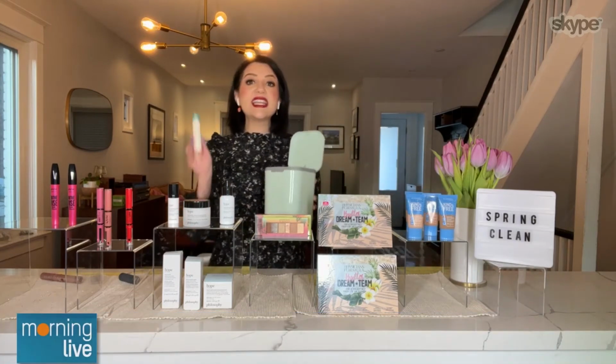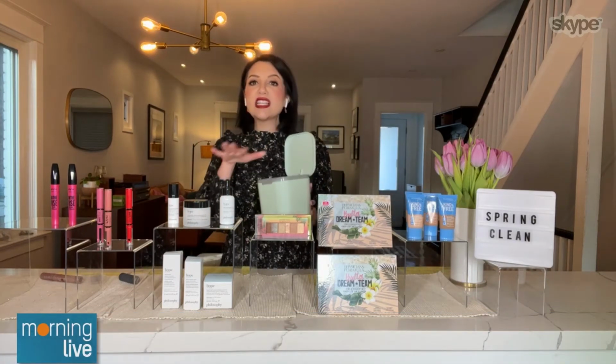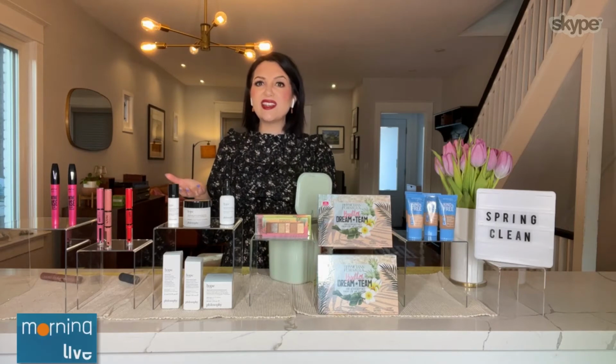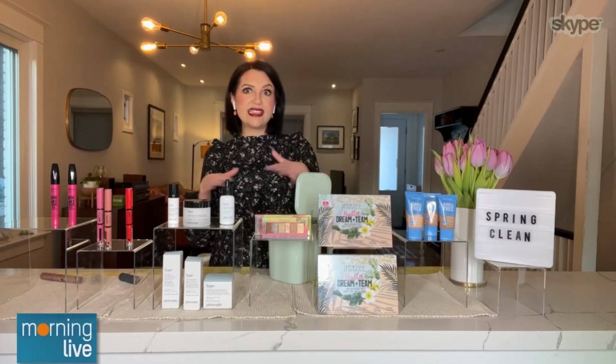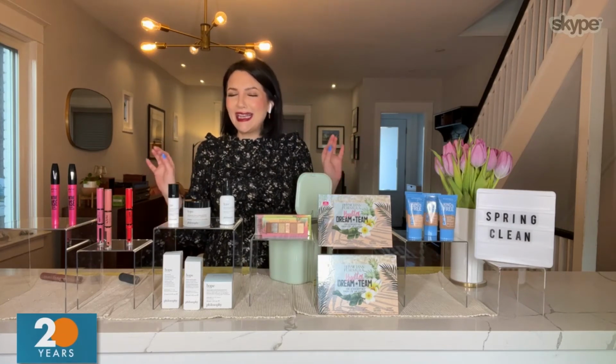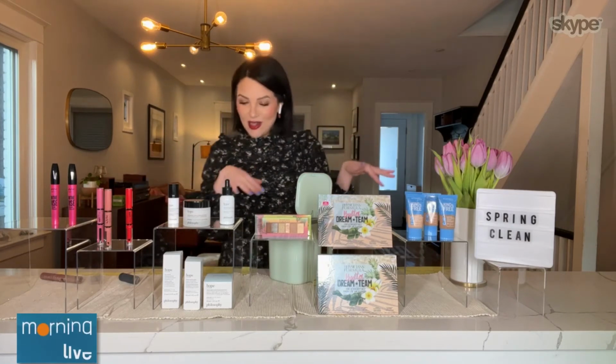And when it comes to skincare, 18 months, toss it because skincare has active ingredients in it. Right. And once those active ingredients start to dwindle, the skincare is actually not serving us any purpose at all. It can also start to smell really funky. So do the little smell test. If it smells bad, throw it away.